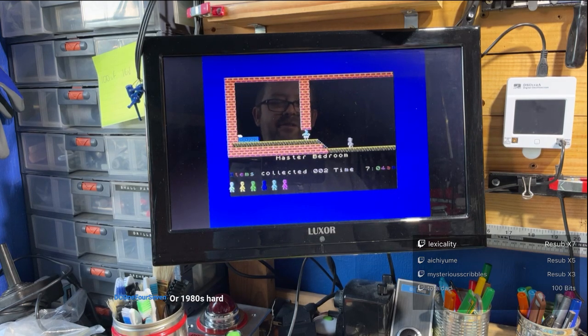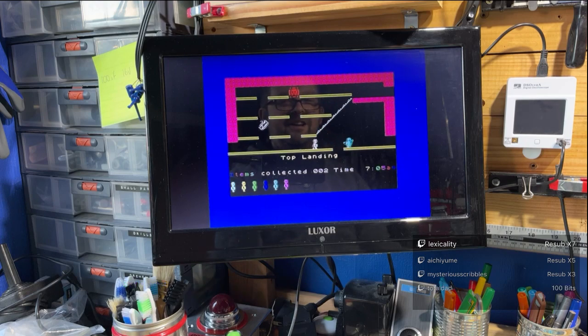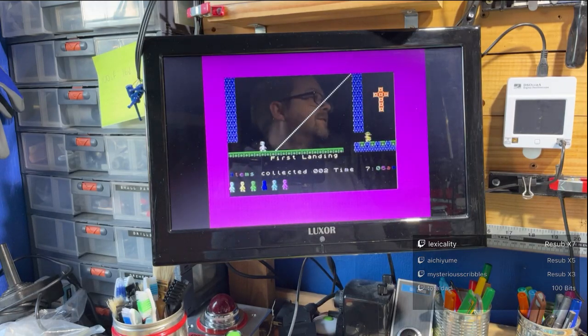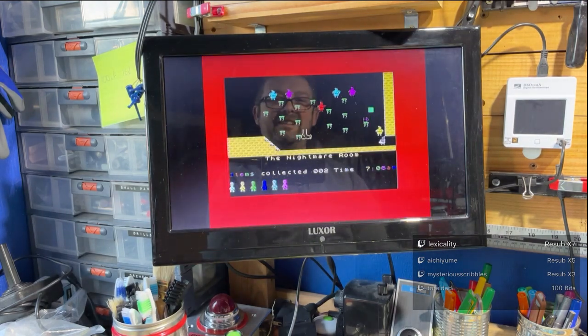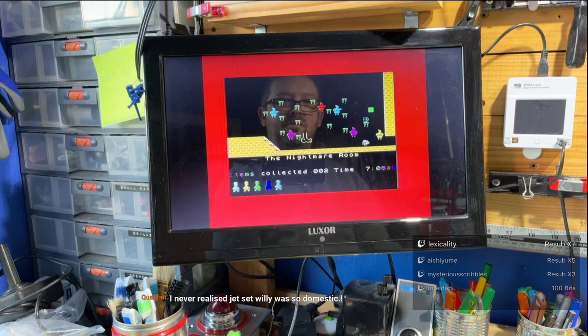This is the bedroom, and that's the housekeeper Maria, who, if I get close to her, will tap her foot angrily and tell me to go. '80s hard, yeah. No difficulty levels, no adjustment for any of that. If you can't play it, sorry. I like that my head's just hovering in the background. It's terrifying, isn't it? Oh yeah, the nightmare room where you're a flying hedgehog. I mean, obviously.